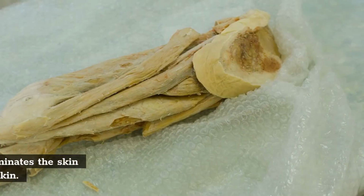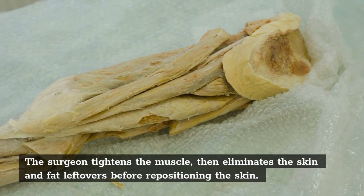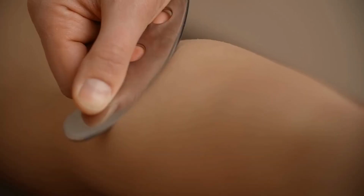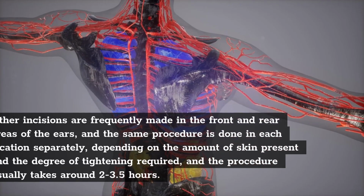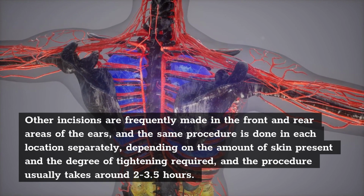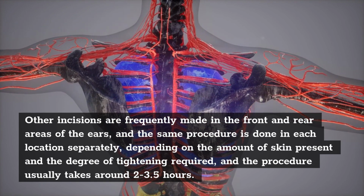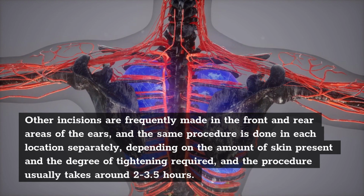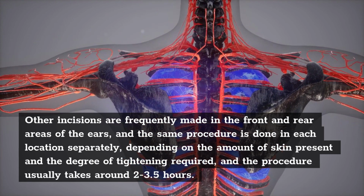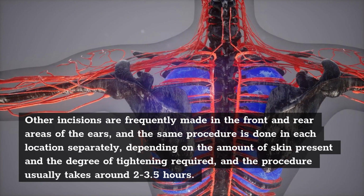3. The surgeon tightens the muscle, then eliminates the skin and fat leftovers before repositioning the skin. 4. Other incisions are frequently made in the front and rear areas of the ears, and the same procedure is done in each location separately, depending on the amount of skin present and the degree of tightening required, and the procedure usually takes around 2 to 3.5 hours.